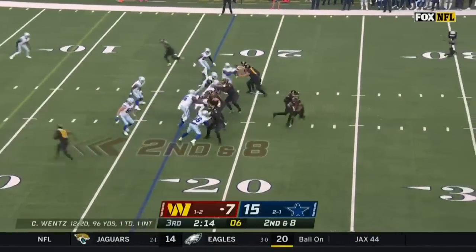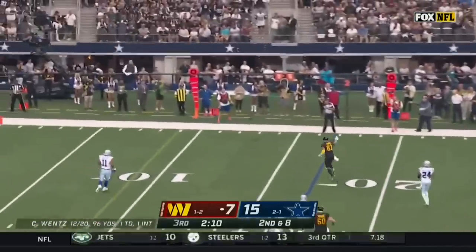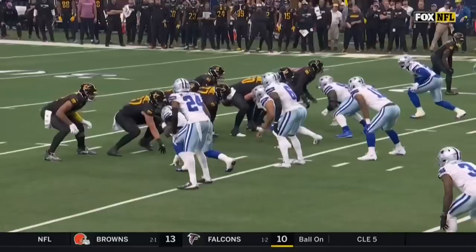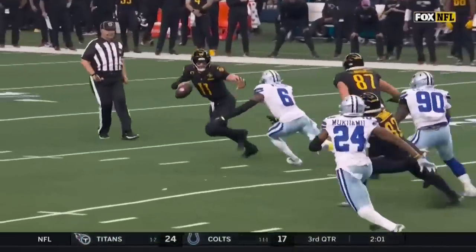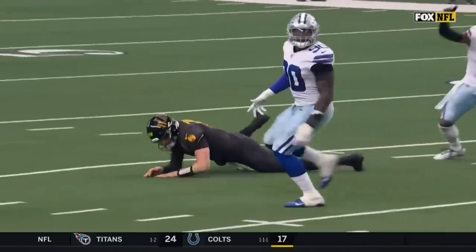Second and 8 on the fake. Pressure. Wentz in deep trouble. Throws it away. That was heavy pressure from Donovan Wilson. Intentional grounding or not. But you mentioned Donovan Wilson. He can play kind of a linebacker, safety hybrid role. He gets to Wentz quick.